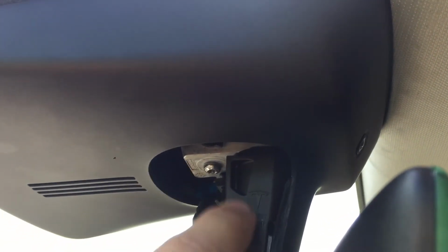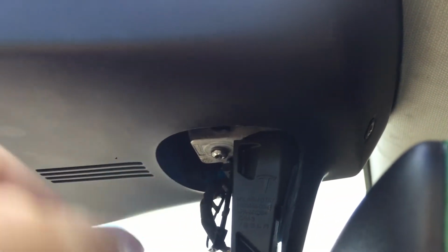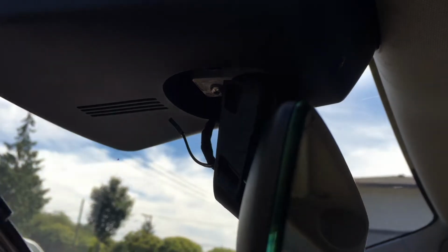So with that piece out, you have access to this one screw. This is a Torx 20. On the older models, you had 2 screws, I think one for this mirror, and then you had another screw, and it required some twisting. On this one, you don't need to do that. What you do, unscrew this one bolt, and if you look, the mirror's coming loose. So if your mirror's rattling, check that one bolt.